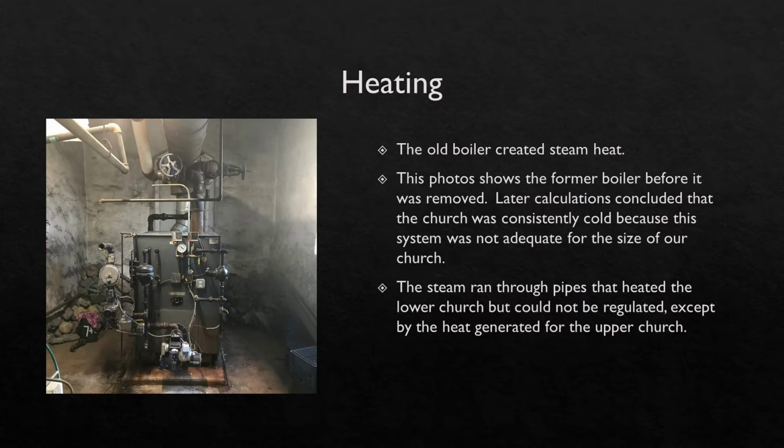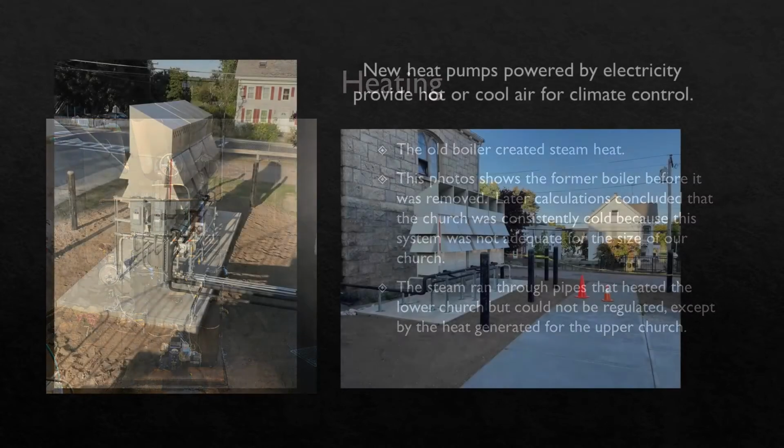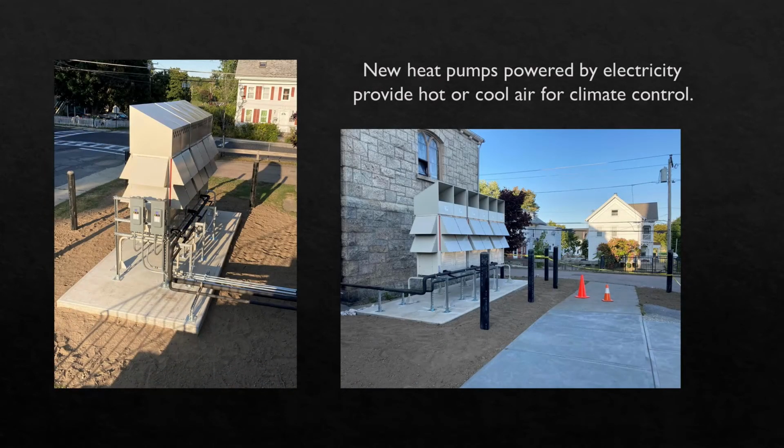So that was all removed, and in turn, we watched the installation of new electric heat pumps. These control our climate system. They provided a very efficient heat through the winter. People commented to me they could actually take their gloves off in church, open up their coat.